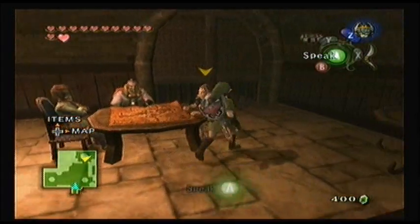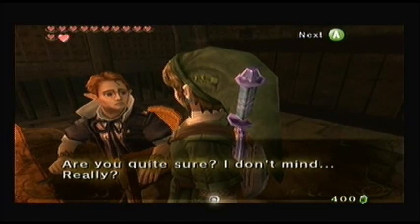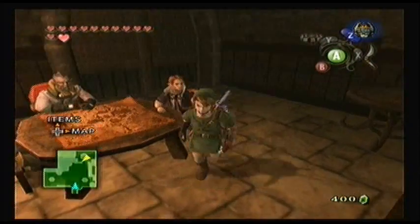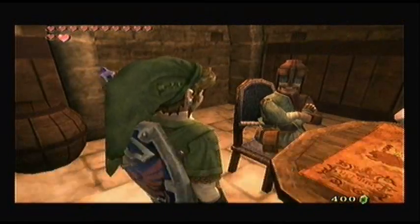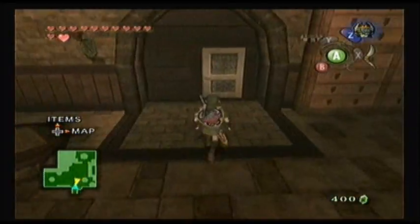So, I don't know if these guys say anything different. No, I think they just say the exact same thing. He's going to want to tell us about the sky beings, and then Russell will say, like, I'm gathering information, or something like that. So, anyways, that is it. Thank you. We will be on our way now.